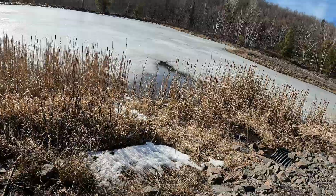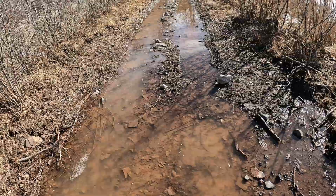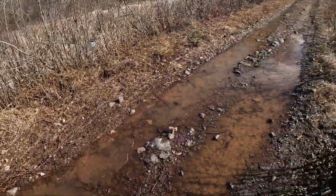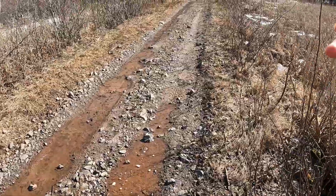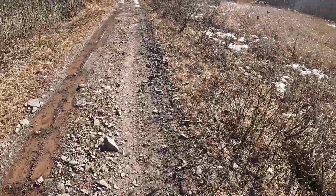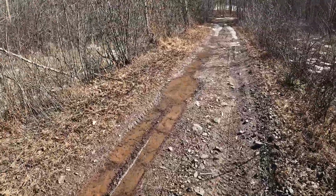Any fish? See over here. Probably, yeah. A little swampier than last time. This was the part I was worried about. Take the four-wheeler then. Yeah. Well, this is all public trail. Have you ever been back here? No. Well, I don't think so. Is this the snowmobile trail too? Yeah, it's a snowmobile trail.